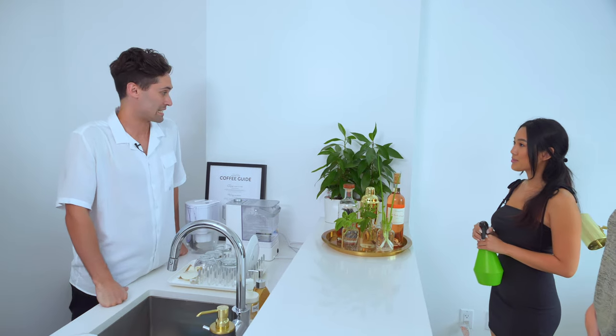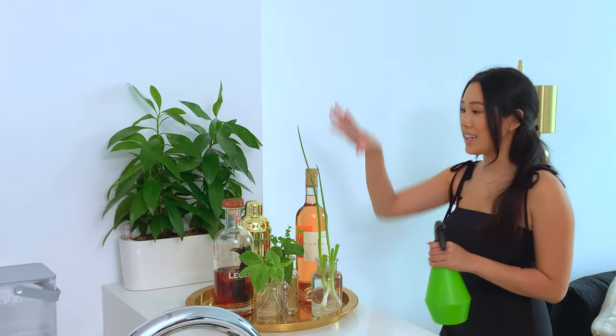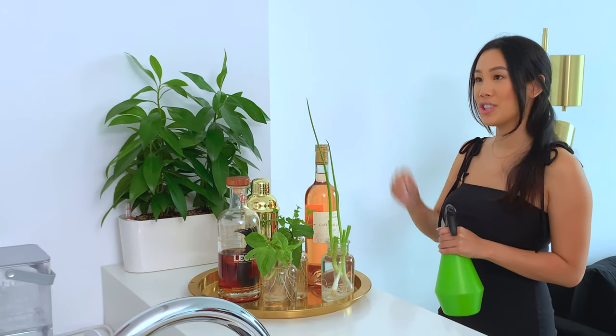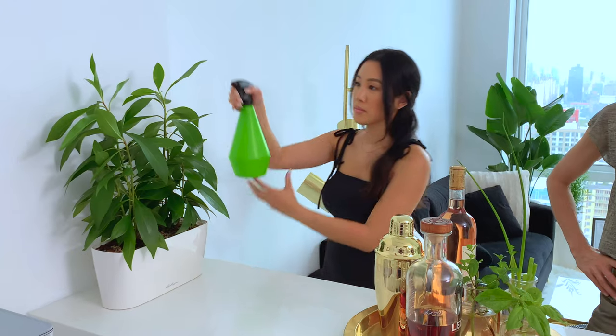So this is the Ardesia plant, and we put it in a mini windowsill white planter. I love it. It just adds a nice pop of color to the kitchen area. I know you want to mist it. You can go ahead.